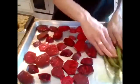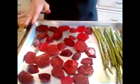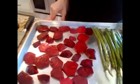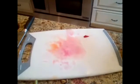We'll give our asparagus a little toss. The reason I'm doing it together is it should all be around the same time. It's probably going to take 10 minutes for all this together. So let's put that in the oven now, and we'll get that started. And then we will work on our next item.